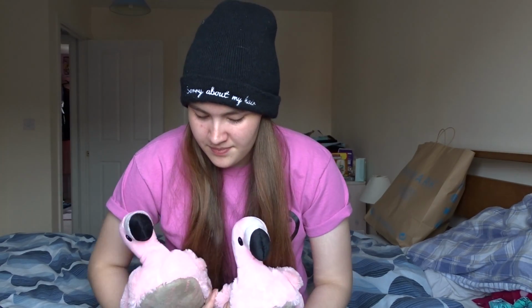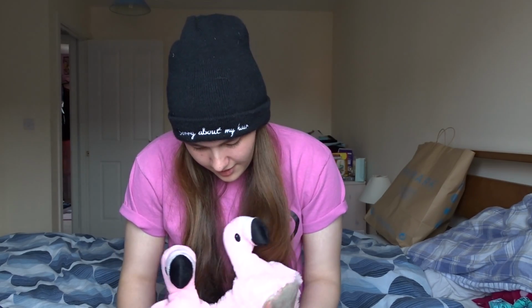So yeah, they're really comfy. I find them really cute. They did have unicorn ones, but they only had 1 pair of unicorn ones left, and they looked a bit off. So I thought, let's get some flamingos. These were £8. These were my holiday purchase.